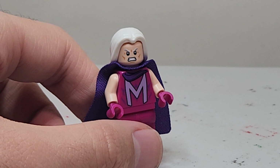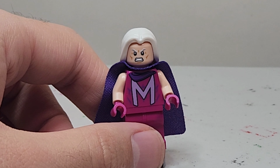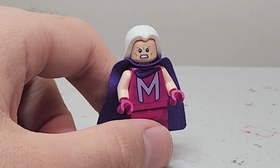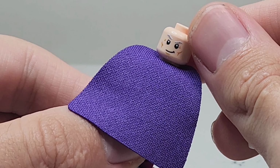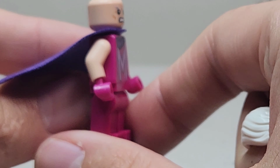In my personal opinion, I kind of wish that we got the actual 97 version of Magneto, like the purple and red suit, but I know this is based on 97, but hopefully in the future we get that version, but I don't think it's going to happen anytime soon. But the face looks great. I really like it a lot. I think it's a really nice expression. Of course, he has the one-hole cape, which is all right.